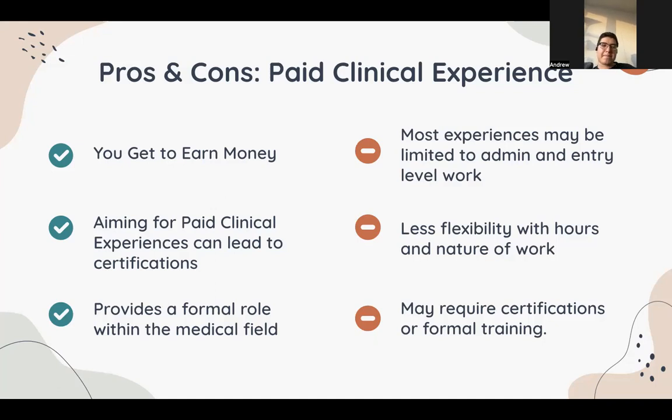So there's a lot of that, and I think that the paid clinical experiences overall are very positive. I think a lot of those cons can also count as pros as well. It's just what you're ready for at the time.